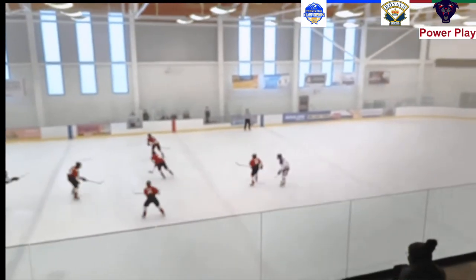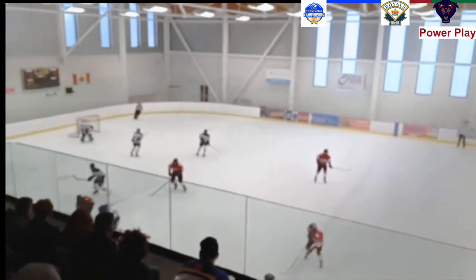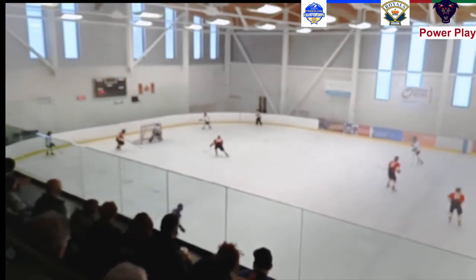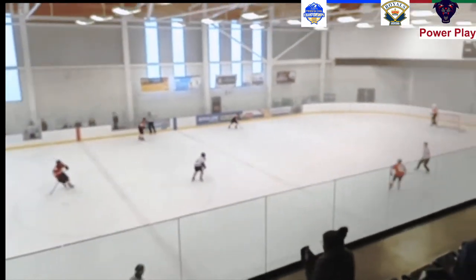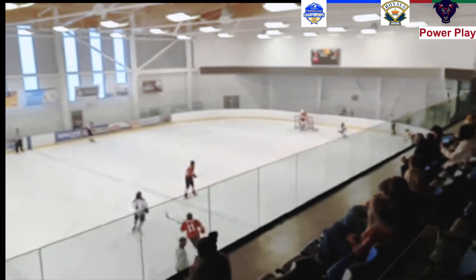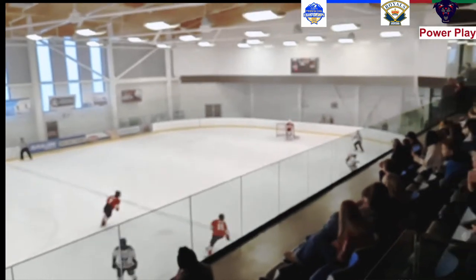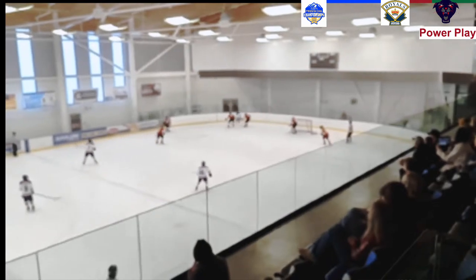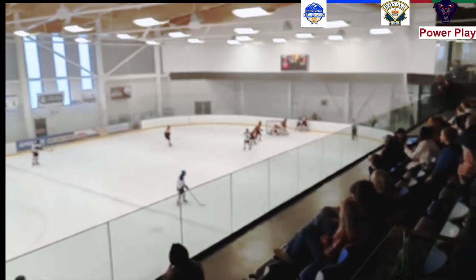Panthers trying to break into the Royal zone, coming down the middle now. Chopped off his stick, puck comes over to the near side. Panthers break it out in their own zone. Mercer can't get the pass off. Number four, Keys, hanging on to that for the Royals in that far corner. Keys doing a good job burning.